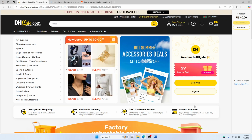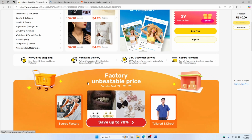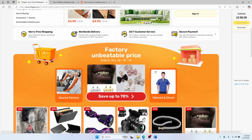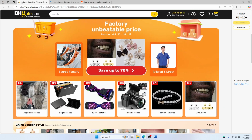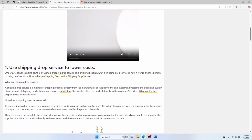Everyone wants to save on shipping costs when buying multiple items from the same DHgate seller. Here's a quick trick that can save you money, especially if you are new to DHgate. So once you've added items to your cart, go to your checkout, but don't pay yet. Instead, choose pay later. That's an option to reduce or lower the cost.